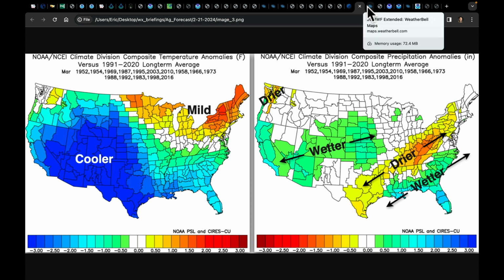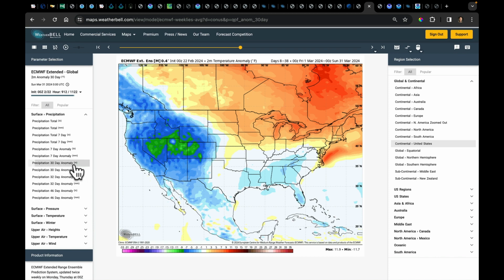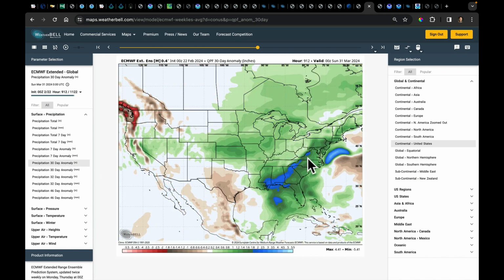Take a look at the temperature in the model. That's the European model's projection for March. Close to average for us, right? Coldest weather's west. What about precipitation? This is the 30-day outlook for March. Take a look at this. Wet. I still think that this is a possibility. And the atmosphere right now is telling me, with the position of the polar jet and the subtropical jet coming together over the west, that it could do this.